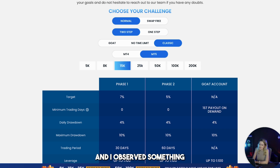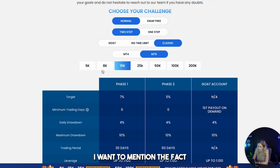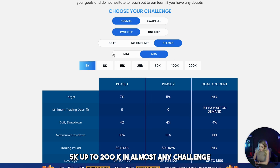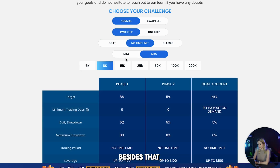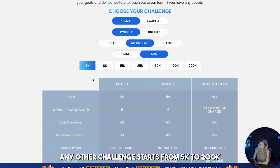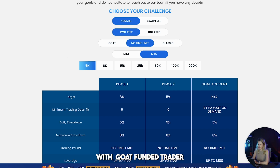And I observed something pretty similar to the Funded Trader, but before going there, I want to mention that the challenges start from 5k up to 200k in almost any challenge except the GOAT challenge, which starts from 8k to 100k. Besides that, any other challenge starts from 5k to 200k, and you can obtain up to 800k in capital with GOAT Funded Trader.